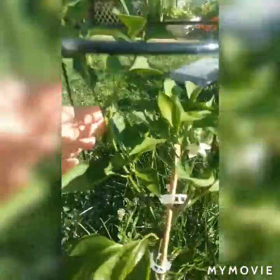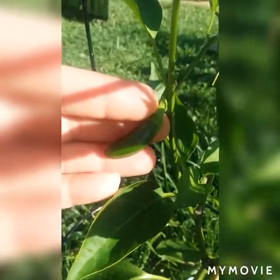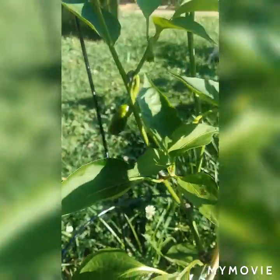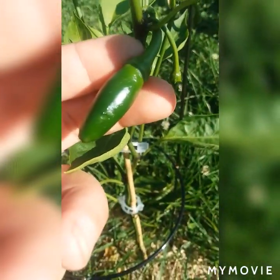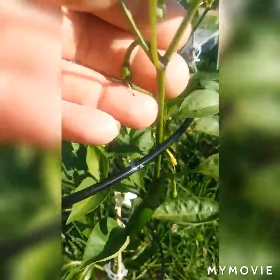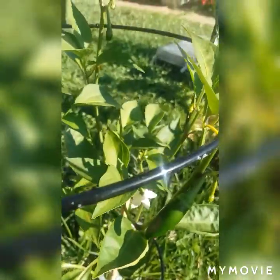And then over here is my jalapeno plant, which is just doing so good. Sorry guys, I know the lighting's kind of harsh. This big dude here too. But no, this one's doing really good too, and there's a ton of little babies. A ton of little babies. Very, very excited for that.